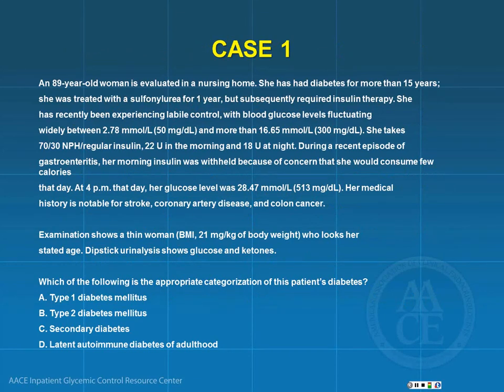So this is an 89-year-old lady, seen in a nursing home, diabetes for 15 years, treated with sulfonylurea for 1 year. Then she went on to be on insulin, and the blood sugars are widely varying between 50 and 300. Takes NPH and regular insulin, meaning 70-30 insulin, and during a recent episode, her insulin was withheld, concerned that she would consume fewer calories.